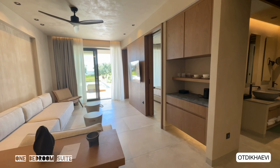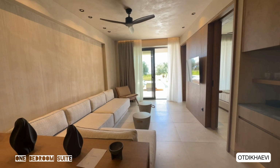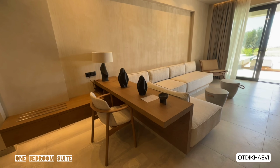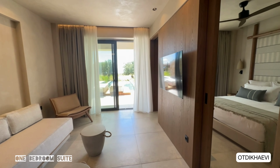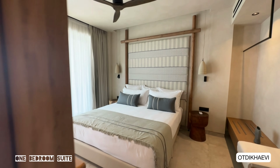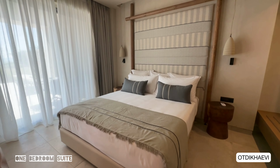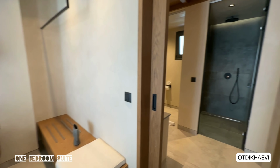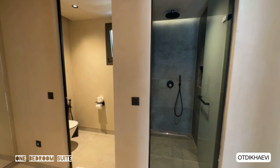This room, named one bedroom suite, consists of one living room with a big sofa and a table with a chair. New minimal design, but very stylish. One bedroom with a big double bed, king size. And the bathroom with a shower and a toilet.